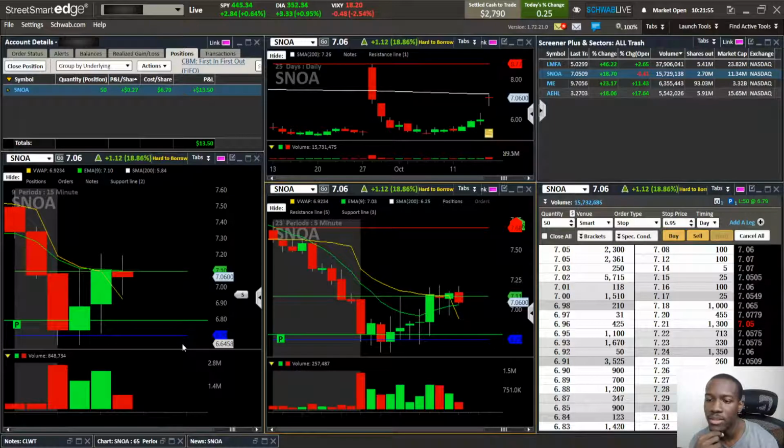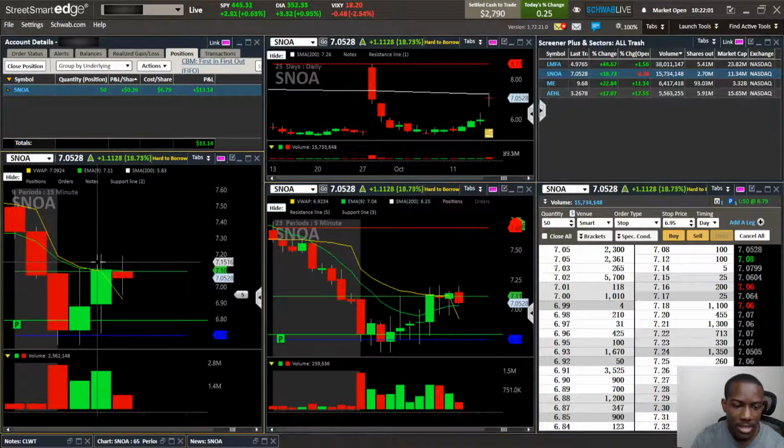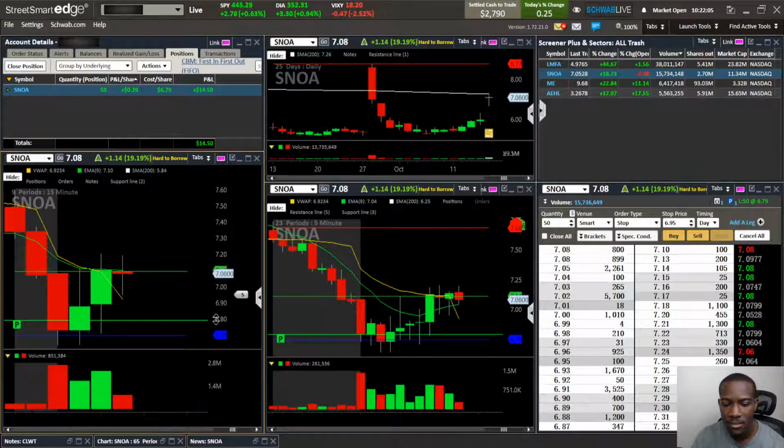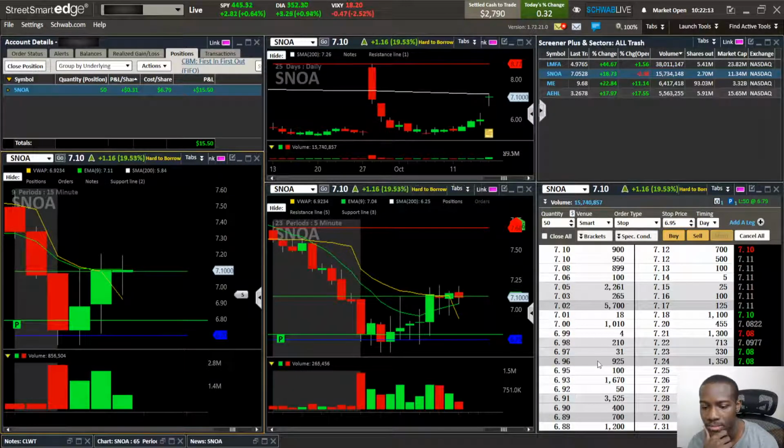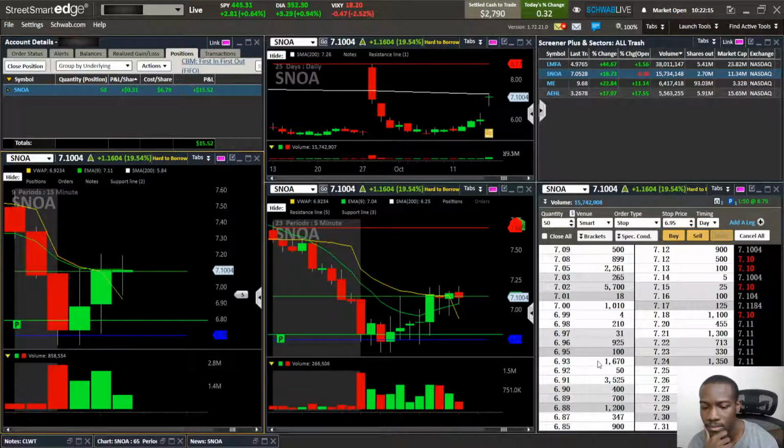Can it pull a red to green move? It's still red on the day. It hasn't fully pulled one yet. And this was not a double top. This high was the 20. This high was the 19. So it really didn't even make it back to the high there. There's the 10s. Can we see those 11s start to build in? Breaking the 10 again on the bid.